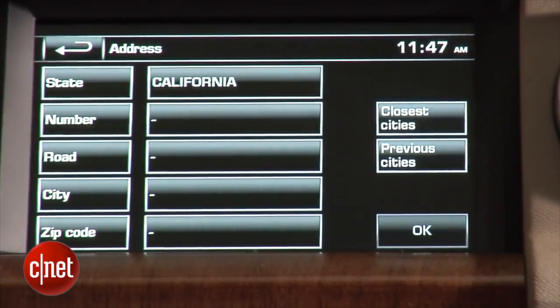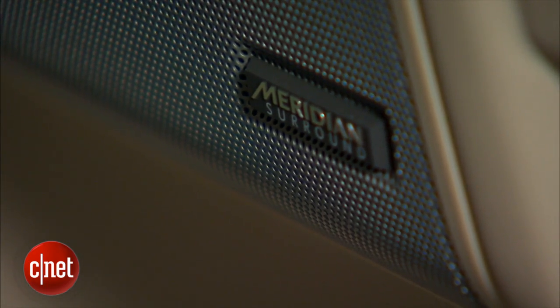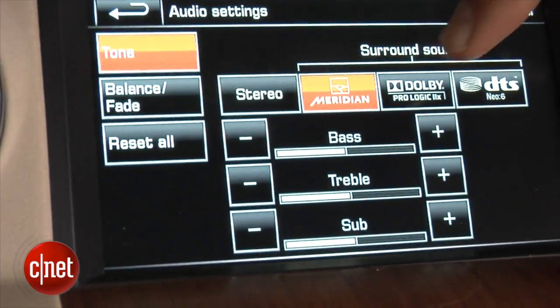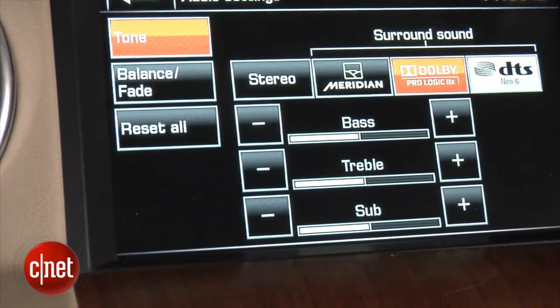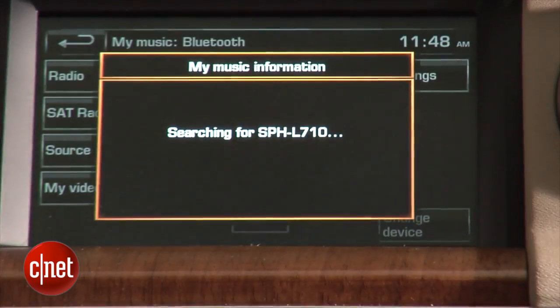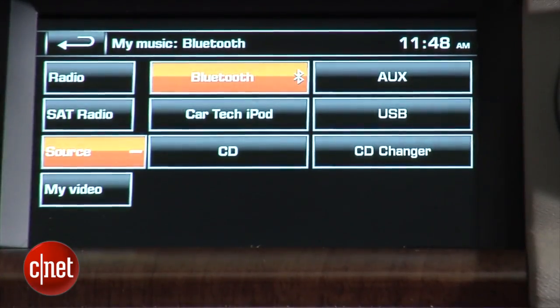No thanks. On the audio system, you've got several levels of Meridian sound. They've dumped Harman Kardon. We have the high-end system, which is some 17 speakers and 800-plus watts. Your sources are all good. You've got basically everything here you might want. I've never been able to get the Bluetooth streaming to work. Maybe it's just my phone, though no other car I've ever tested has a problem with my phone, but this one does. Beyond that, you've got your USB and aux connection.